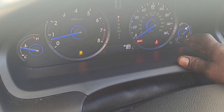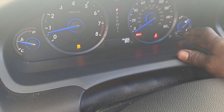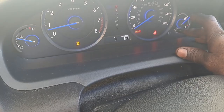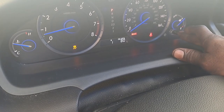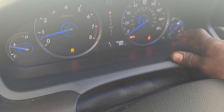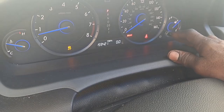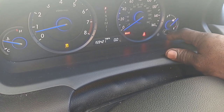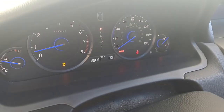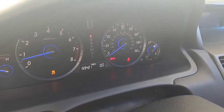But I did change the oil. It should start to do its thing. There it goes. And then press it again. I wish all cars were this easy, but it's not. It should be at 100%. There we go. So we're going to reset trip A, then reset trip B. And I'm going to drive it around and show you what happens at 100 miles.